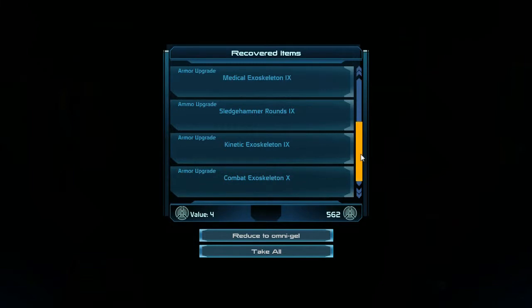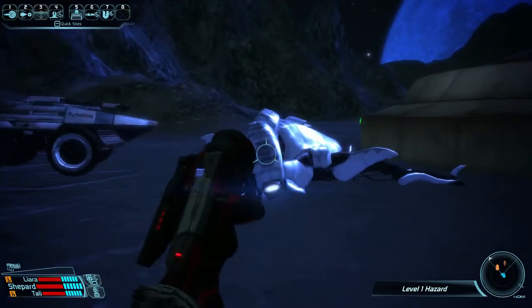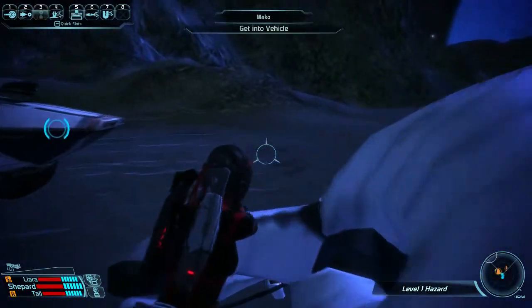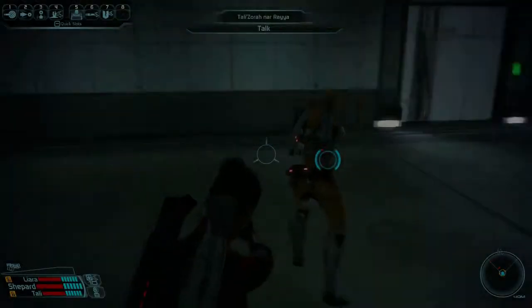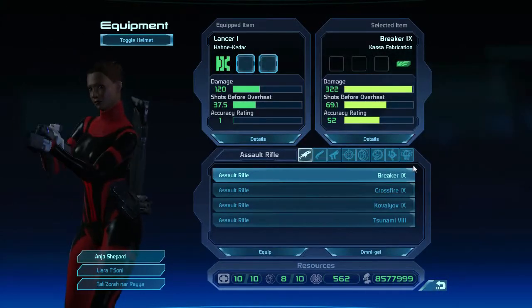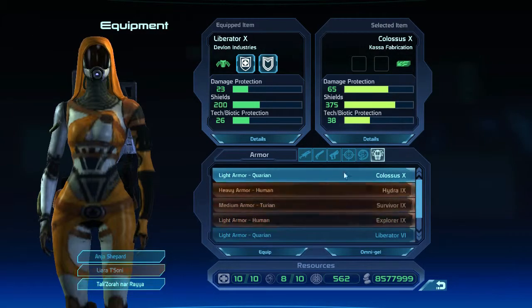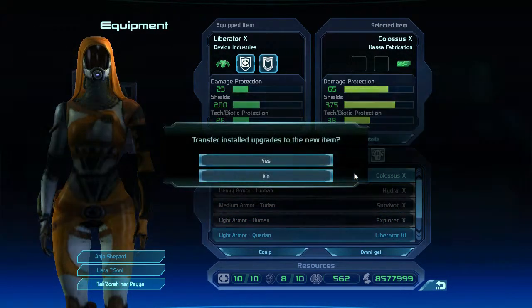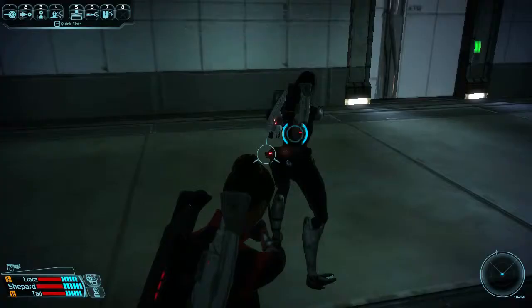Starting to get some level 10 gear, just barely. We'll take it. Okay, first things first, get Tali out of that armor that really did well for us outside, but is nowhere near as good as the Colossus 10 we have for her inside. Besides, look how much sexier she is in that.